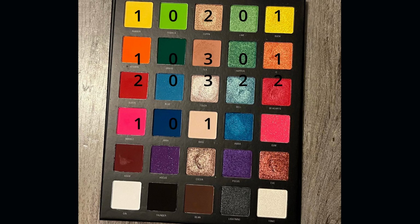Base, we've used once. Jabber, we've used once. Gum, we've used once. Atom, once. Hocus, we haven't used. Cocoa, we've used 3 times. Pocus, we haven't used. Eve, we've used once. We haven't used Gin or Thunder. We've used Bean twice. And we haven't used Lightning or Tonic.